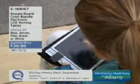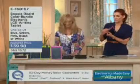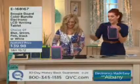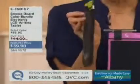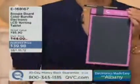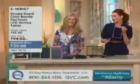We're going to include the stylus and the holder so that it becomes an all-in-one device. You're not going to lose it. It even has, I'll show you, a neoprene sleeve. So all of these out the door fit so nice and neat in my purse, and then you're on the go with just your imagination to lead you the direction you want to go.